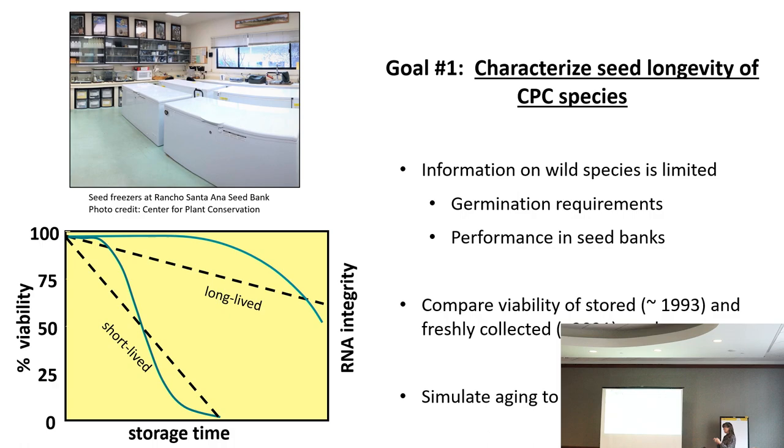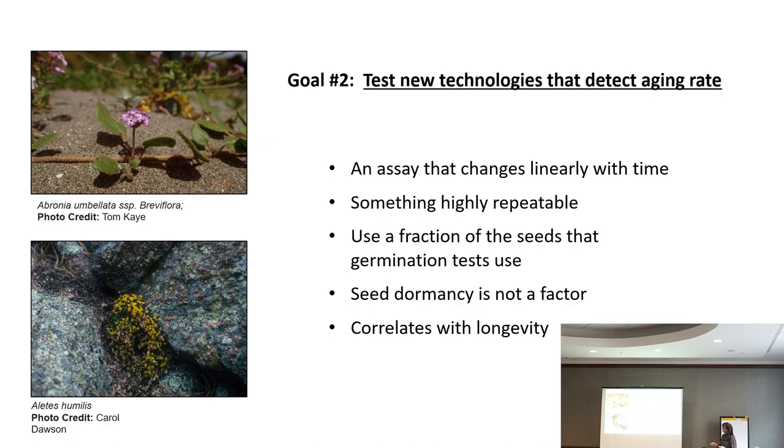I should mention there's about 100 different native species involved in this project. With a small subset of those, we are doing an aging experiment to try to help predict the longevity of different species. The second goal for this grant was to apply the RNA integrity assays to see if that new technology can also be applied to these wild, native species.